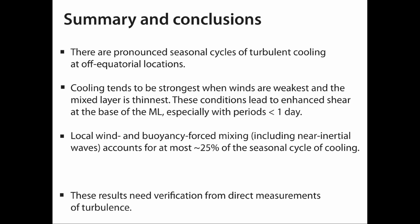The shear is enhanced when the mixed layer is thin. For some reason, we don't know why. And this leads to stronger mixing when the winds are weak and the layer is thin. So the local wind and buoyancy forced mixing, which includes inertial waves, we found was not too important, only about 25% of the seasonal cycle of turbulent cooling at most. And of course, these are all indirect. We didn't show any direct measurements of mixing, microstructure, things like that, at these locations. So we need more direct measurements of mixing to back this up.